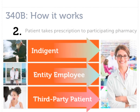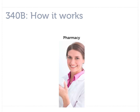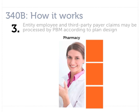At the time the patient receives the prescription, he or she will be encouraged to use a participating pharmacy, either belonging to the entity or an external pharmacy that participates in the 340B program. The pharmacy fills the prescription normally.